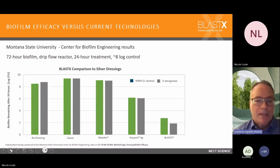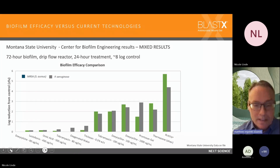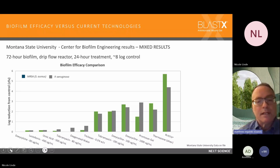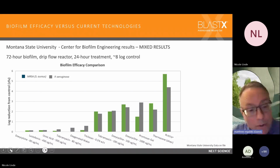Yes, ma'am. This is a 72-hour drip flow reactor. So they grow biofilm for 3 days, very mature, very thick, virulent fungus and bacteria. And then they show the 8-log reduction of this within a 24-hour period. Next slide. And at the same time, this is the comparison against a multitude of antibiotics that are out there, treating it in a 3-day-old biofilm, very thick, very virulent, very mature. Next slide.